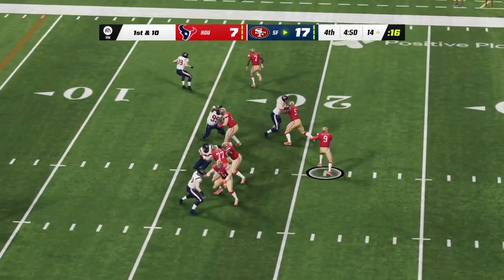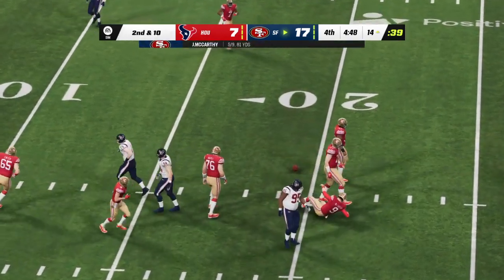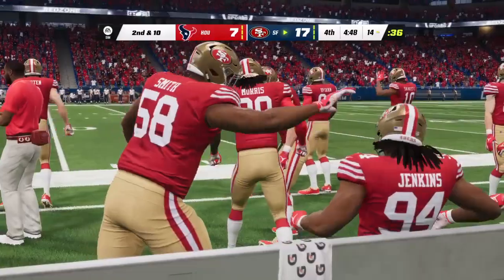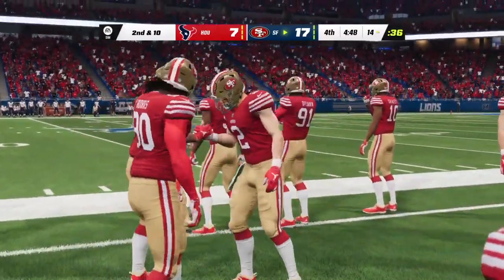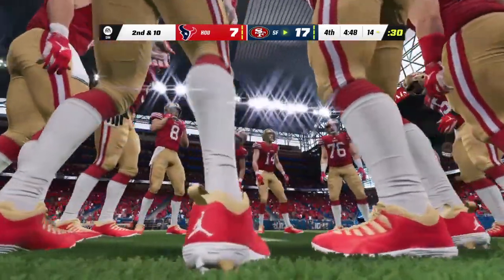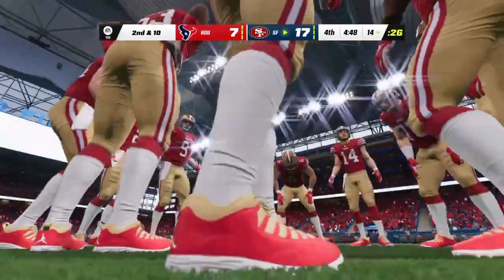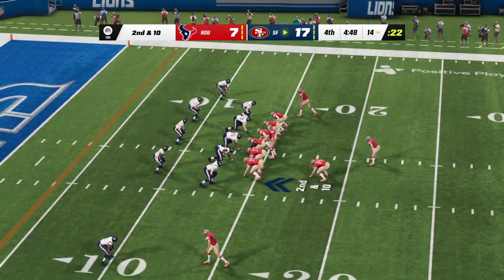Inside the red zone here, they'll look to throw. Oh, this one incomplete. The pressure got to him as he released it, and it's 2nd down. So many times we've seen him try to escape the pocket and do something with his legs, but in this case, the pressure was too intense, and he made the wise choice to just get rid of the football and make sure no one was going to get it. So now 2nd and 10 after the incompletion on 1st down.